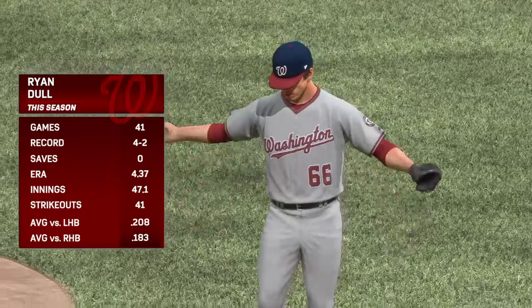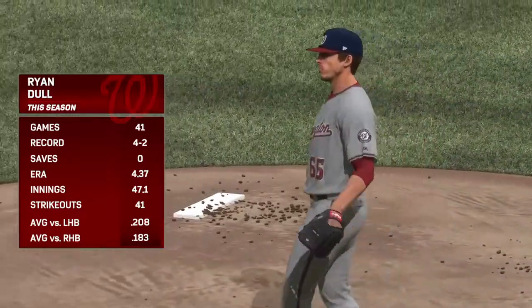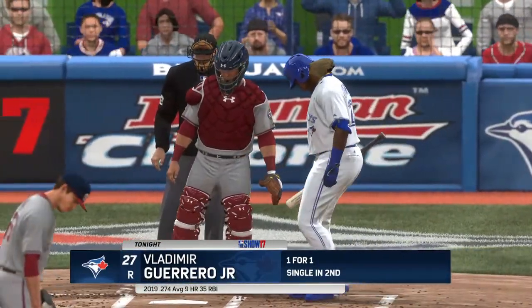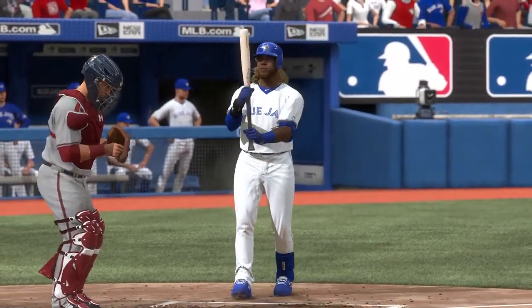Ryan Dull is going to take over here in inning number 5, so it'll be a bullpen game from here on out. Ryan Dull. Now at the plate, Vladimir Guerrero. He'll start things out in the home half of inning number 5. Vladimir Guerrero.